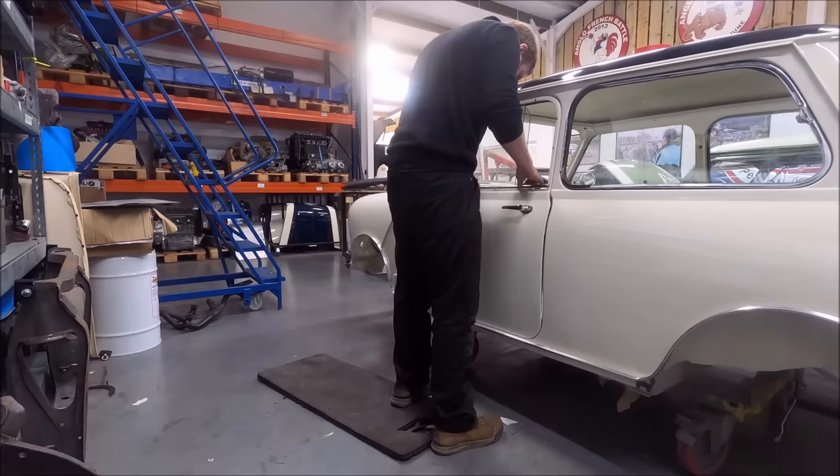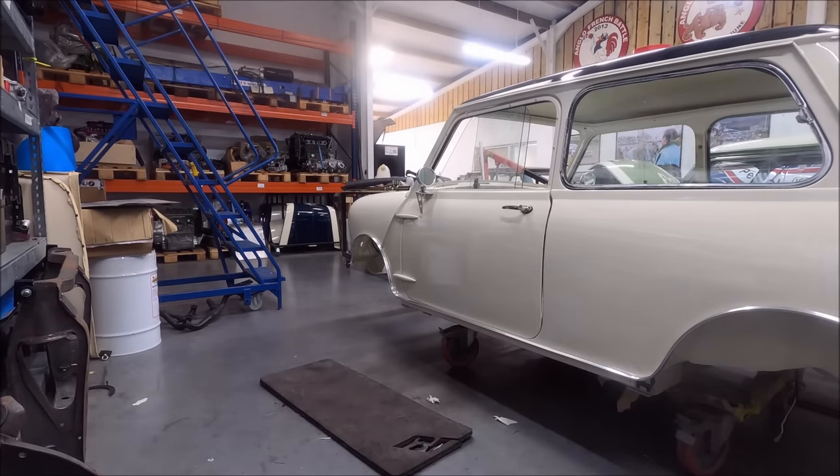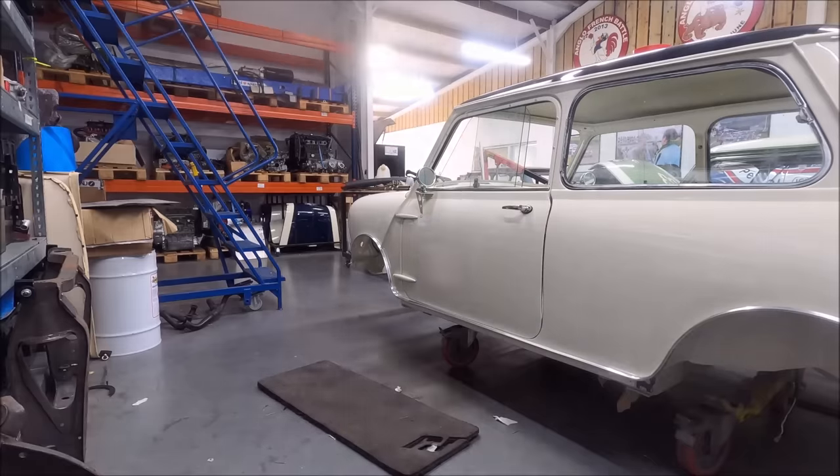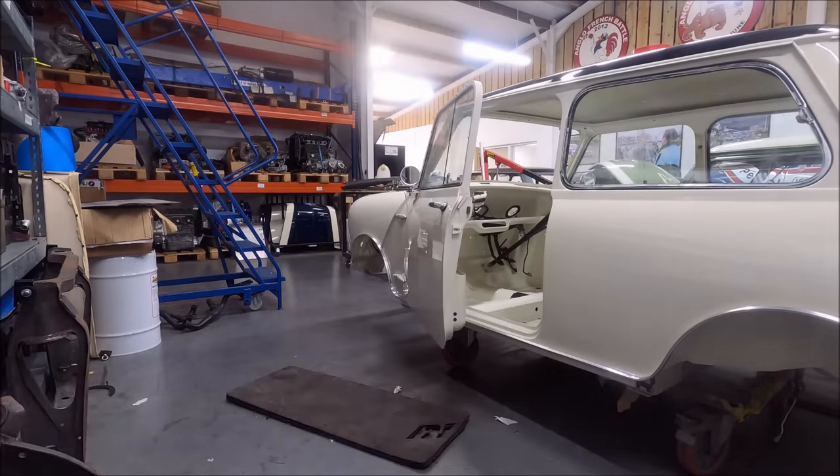Alex is obviously one of the engineers that works for Swiftune and primarily builds up the Madgwick cars and prepares Nick's racing cars. So it's quite an honor to have Alex building this Swiftune for Mark, and I'm sure it will be done to a very, very high standard.